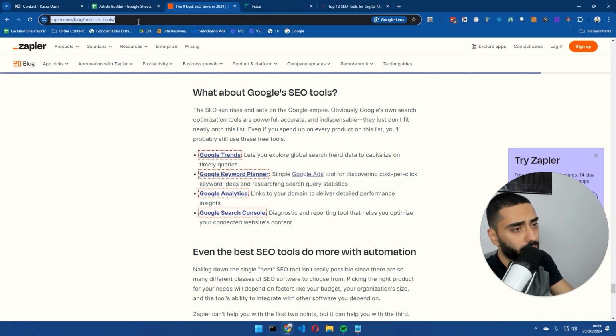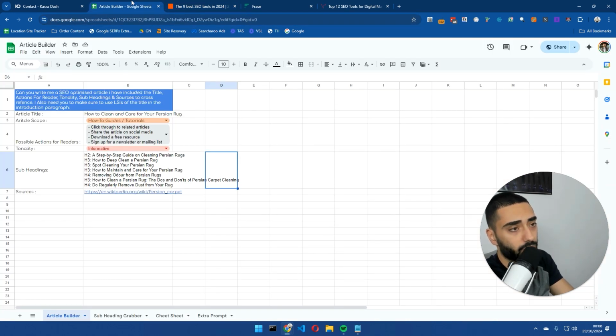Now, what we're going to do is we're going to identify these really good ranking content articles, right? So I would consider that the content that Zapier put out on their website is fairly decent. So what we're going to do is we're going to go over to the article builder, right? Like what I mentioned, by the way, at the start, you can get access to this completely for free.